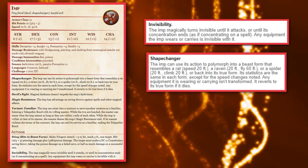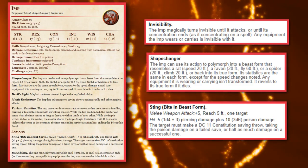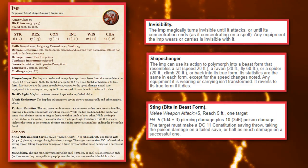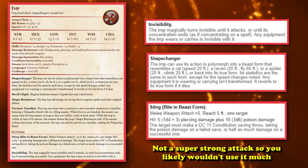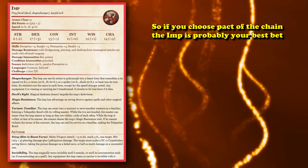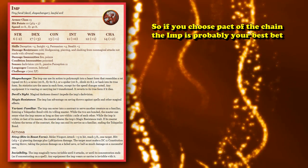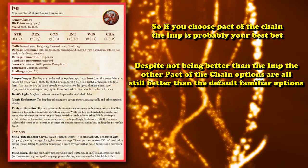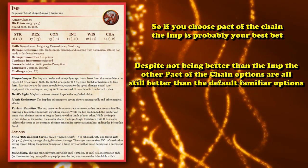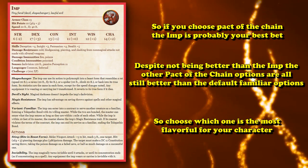in case you need the Imp to go incognito. The Pact of the Chain Warlocks can also attack with their familiars, and the Imp also has one of the strongest damage-dealing attacks for a familiar, although it's still not very good and not really worth bothering with past early levels. So, if you're going Pact of the Chain Warlock, most of them just pick up the Imp because it's one of the best options. But the other 3 special options are all better than the default familiar options as well, so you do have some leeway if you want to pick one of the other ones for more flavorful reasons.